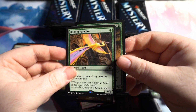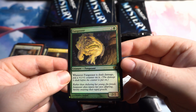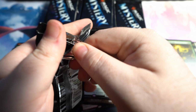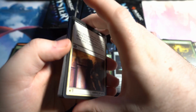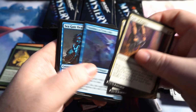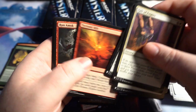I got a Birds of Paradise, and then Fungusaur. Oh my god, 8th edition. 2/2 for 4. Probably grows and gets bigger. So already, by this time in our first box, we had like 6 mythics already. So this box is nowhere near on par with that first box. I don't know what that was. It was ridiculous. I absolutely lost my mind on that particular one.